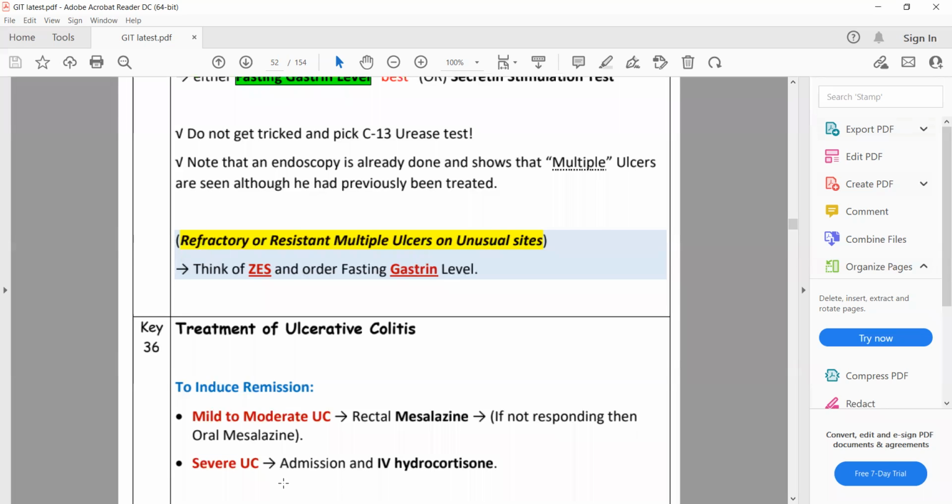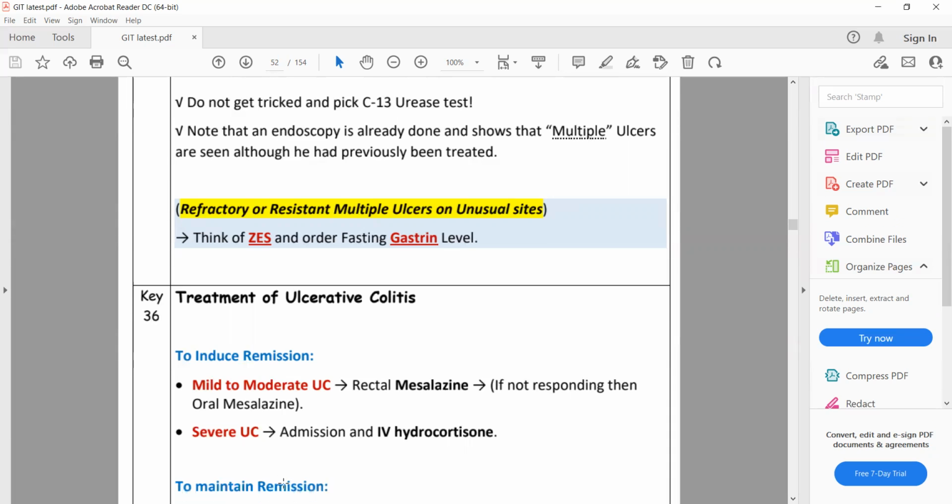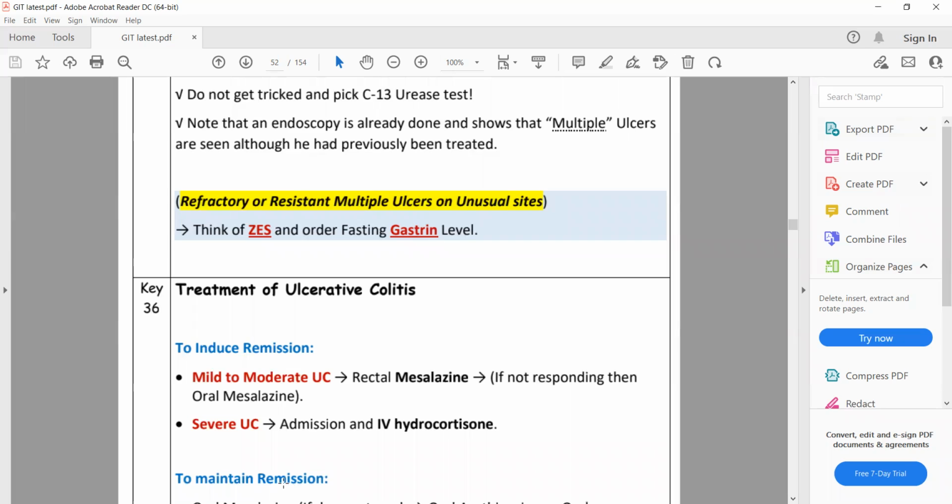So now we have discussed how to induce remission in ulcerative colitis, in mild to moderate ulcerative colitis, and in severe ulcerative colitis. Now, to maintain remission, which drugs will we use? Which is the first line drug to use for the maintenance of remission in ulcerative colitis? Mesalazine? Mesalazine, that's right. Oral mesalazine, to be more precise.